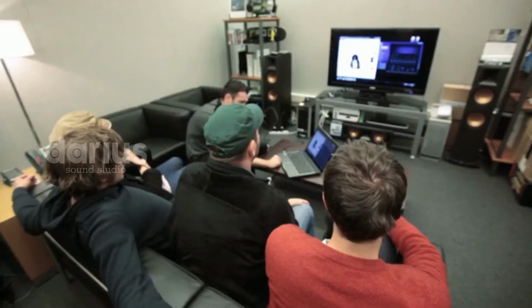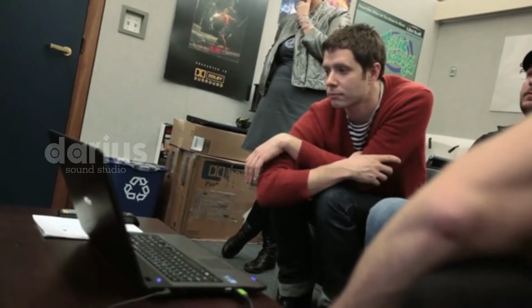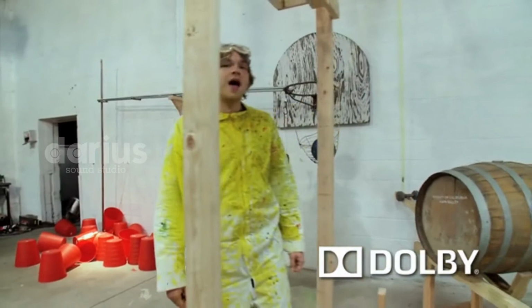There's so many different ways to use 5.1 that you can't use stereo. And inversely, there's a way you kind of lose focus in 5.1 sometimes. And what I love about this mix is that it keeps the music feeling focused and lets the sort of space do the talking. It's really nice.